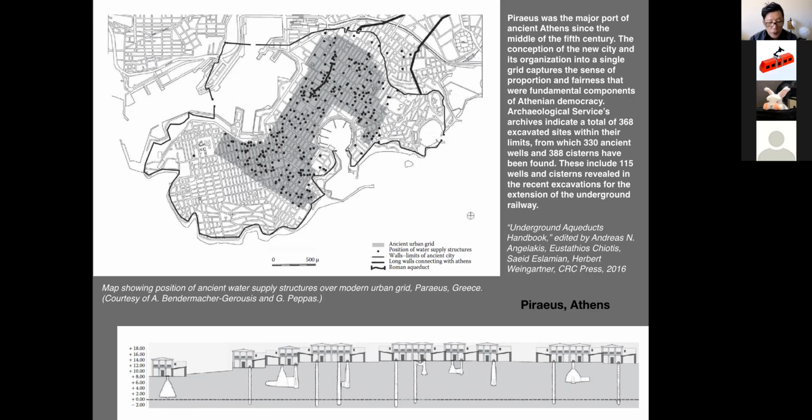Some of the straight ones are actually wells that reach to the water table, which is indicated by the horizontal dotted line here. That's the top of the water, the aquifers below the ground, and you have to get all the way down there in order to get to the water. And from that point, you have to bring it out.